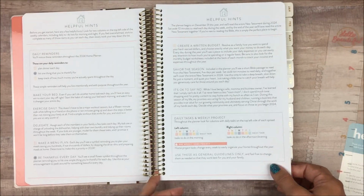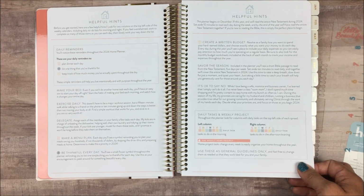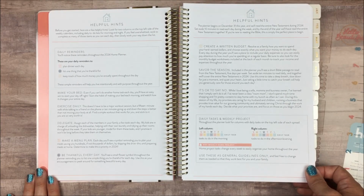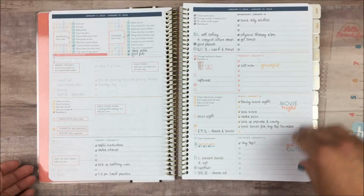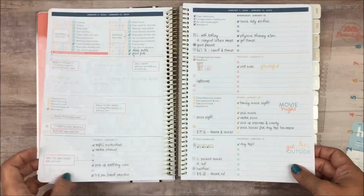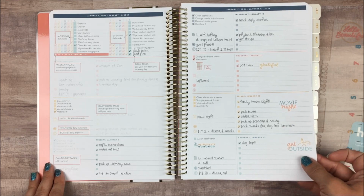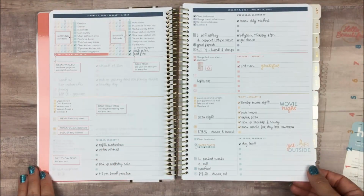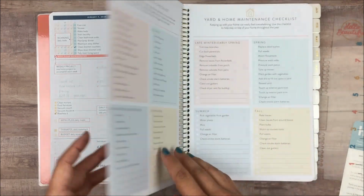Then we get into some helpful hints, which are very good if you've never used this planner before, because there's a lot in here that you wouldn't see in a traditional planner. So it's really nice that this is here to reference. The next page is a sample week. Again, this kind of goes along with this page back here. It just kind of gives you hints of how it could be used. I love that she even included where she would put stickers. I think that's really cute. It just made this whole layout look really fun. It's almost like having a plan with me video, just built into your planner.